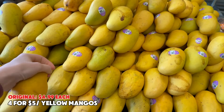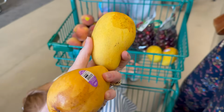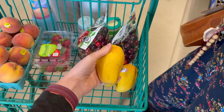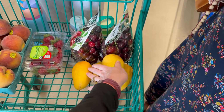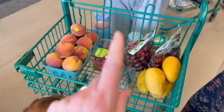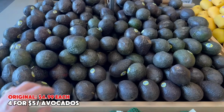So basically, when I shop at Whole Foods, I shop the deals, I shop the sales. I typically do not buy anything here that's not on sale unless it's something I really need, then I will. But I really try to build my grocery list based off of my menu, based off of the deals they have here. Avocados are 4 for $5.